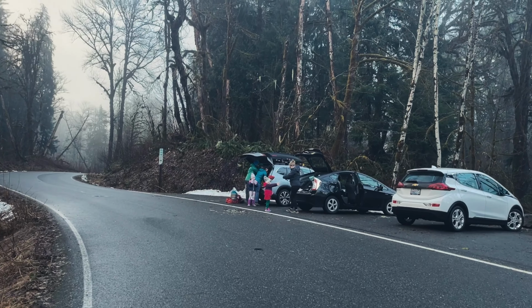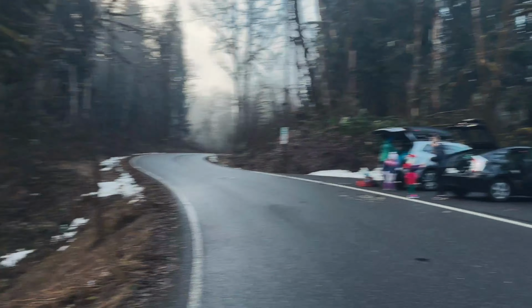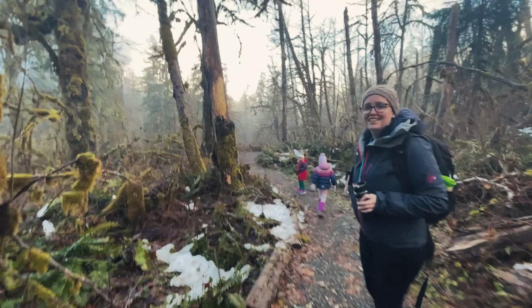From there, everybody finally had all their snacks and all their jackets and all their coats and all their hats and all their gloves and all the things that they needed to be able to go on a half-mile nature walk.